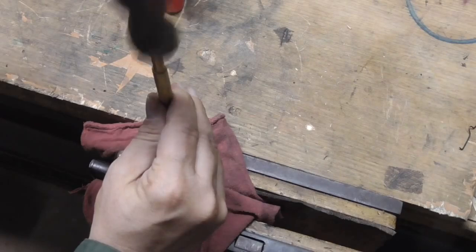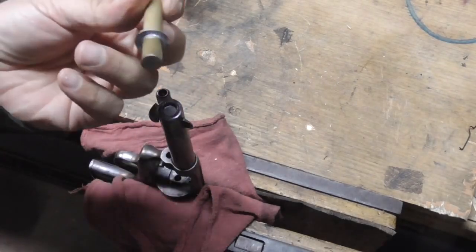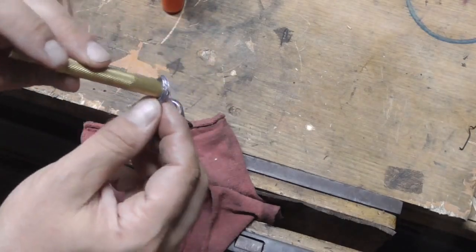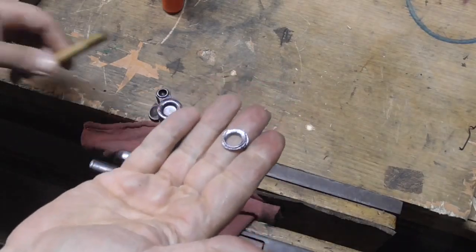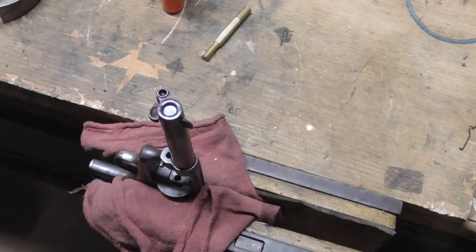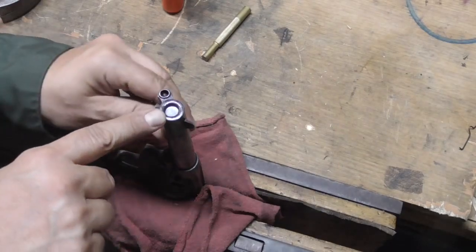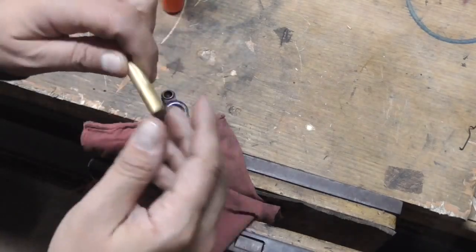You guys remember from our previous videos where we've done this with our rifles, if you've done it right, you'll get a beautiful slug that looks like it was shot and hit a steel backstop. That'll go back into the pot. Now, you can see what a nice seal we have right there. And we'll continue.